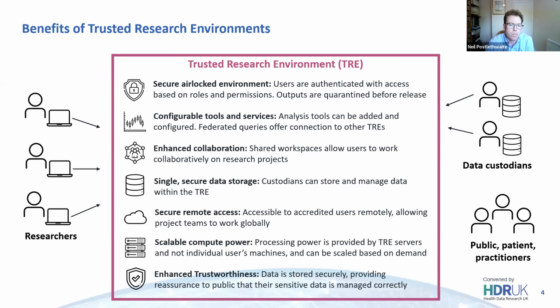Usually they have a set of configurable tools and services, so tools within which you can do analysis, and typically they can be added as well. Most trusted research environments will allow you to add and configure tools and services. They're really there so that a research team can work in a secure, collaborative environment on a set of data provisioned into that trusted research environment by a data custodian. So it does save very much having multiple copies of data with lots and lots of researchers as well.